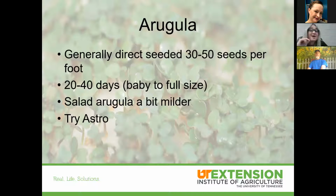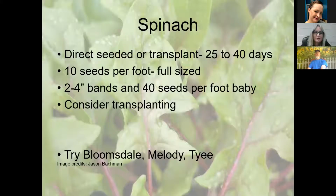Arugula is pretty fast, right? So it can germinate in 24 to 48 hours under good conditions. This is a microgreen. I grow it as a microgreen a lot, but Astro, there are several cultivars that you can grow.